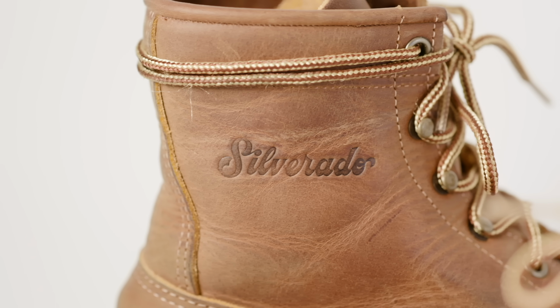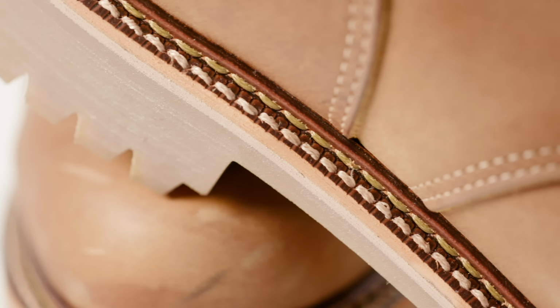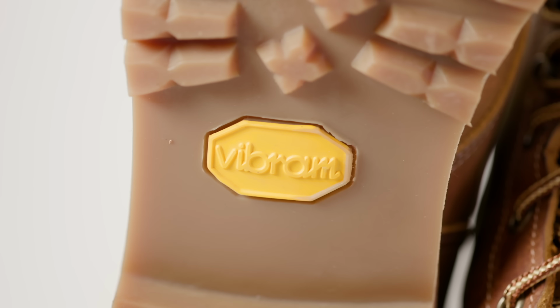Now, another thing that Silverado did right is they used nice, durable speed hooks, but they also put an eyelet above the speed hooks. That's especially useful if you're going to be going up and down ladders all day, or if your day is just going to be really active, or maybe long, you're working a longer shift. That way, if it does come off a speed hook, the laces don't completely fall off the boot. They stay at the top. This is a really good way of kind of locking down your boots. When you tie them and you put them through those eyelets, they're not going to go anywhere. They're definitely not going to slip out.